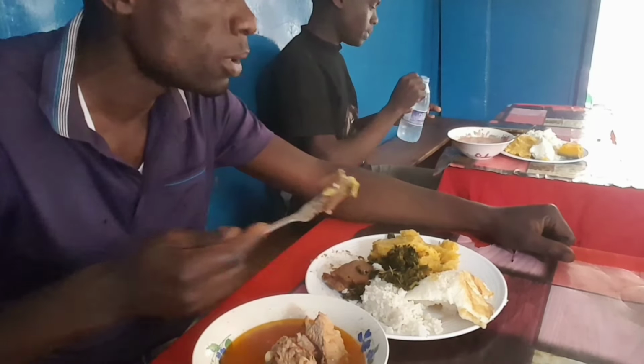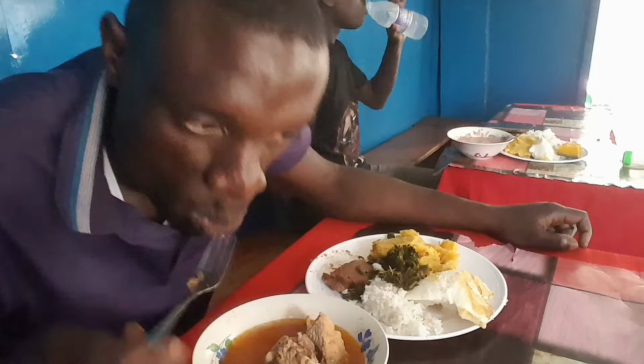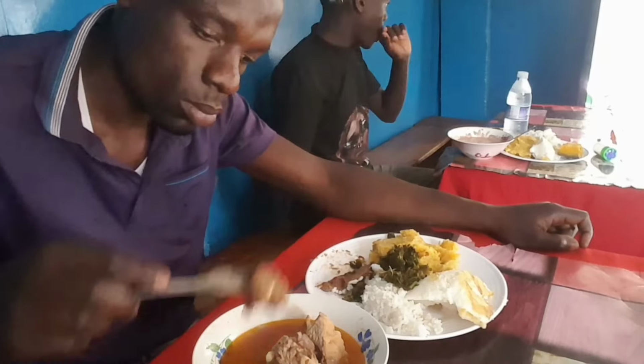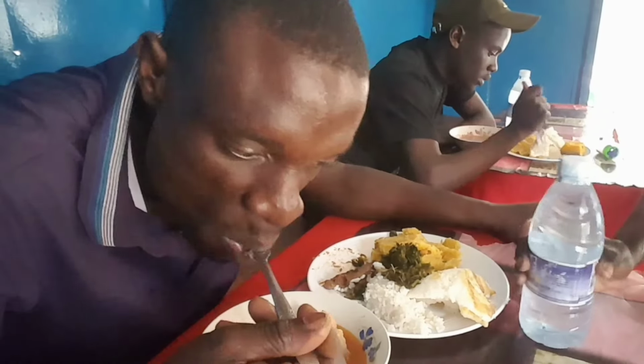There is Kalo, African millet. I really prefer this more than everything. And I don't miss rice in every meal here. I love Kalo so much, and I don't miss it in every meal. I have to eat it, Kalo. I love it, guys. This is how African food looks like.